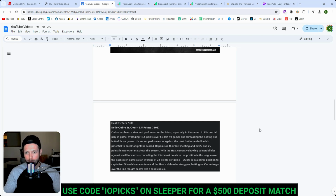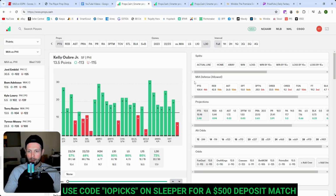Oubre has been a standout performer for the 76ers, especially in the run-up to this crucial play-in game, averaging 18.5 points over his last 10 games and surpassing the betting line in 8 of those. His recent performances against the Heat further underline his potential to excel tonight. He scored 18 points in their last meeting and hit 22 and 25 points in 2 other matchups this season. With the Heat currently showing vulnerabilities against small forwards, conceding the third most points to the position in the league over the past 7 games at an average of 23 points per game, Oubre is in a prime position to capitalize. Given his momentum and the Heat's defensive struggles, betting on Oubre to go over the line tonight seems like a solid choice. I completely agree.